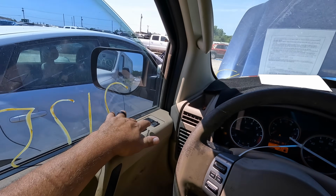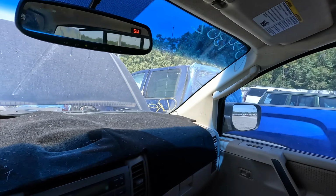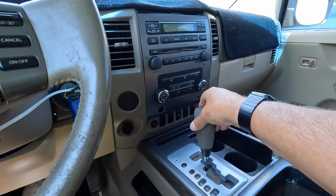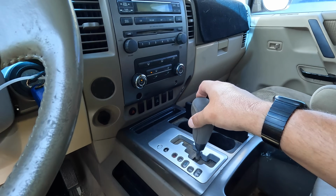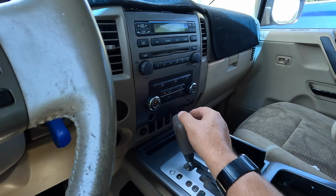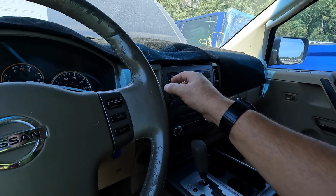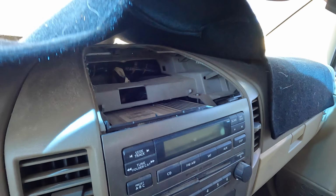Lovely. Window works. Yes. Brakes, they feel good. Steering feels sticky, but it works. Goes forwards and backwards. Air conditioning, I don't know. Let's try that out. Yeah, air conditioning works. It actually works really well. Something's missing there. I don't know what that used to be, but that's gone.